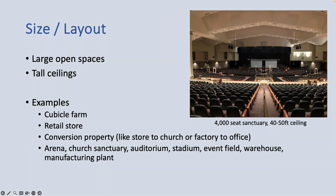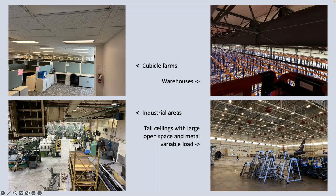As you can see as an example here in the picture, we have a 4,000 seat sanctuary in a church with ceilings that run from 40 to 50 feet high. That's a challenging environment, especially if you think about the width of the environment and where you put your access points. Do you put them on the wall? Do you put them on the ceiling? Do you do it like a stadium and put them under the seats potentially? There are a lot of different options here that you have to consider.